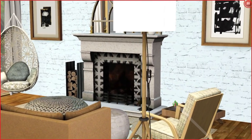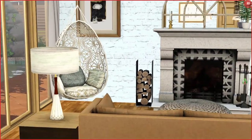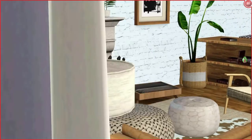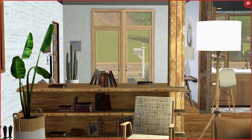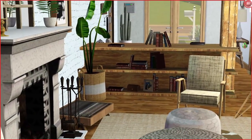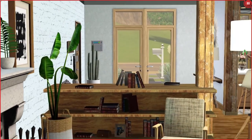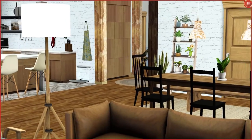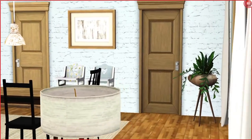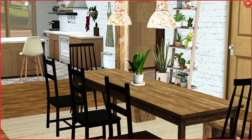I love this living room. Honestly, I would live here in real life. And it has just the perfect amount of neutrals, but also kind of eclectic and bohemian and modern. So we have the view of the front door and part of the kitchen from here. And this fireplace I absolutely love. And then you can see everything else from here. Look how cute. I love how open concept this house is, but it's not giant. It's just the right size, you know.